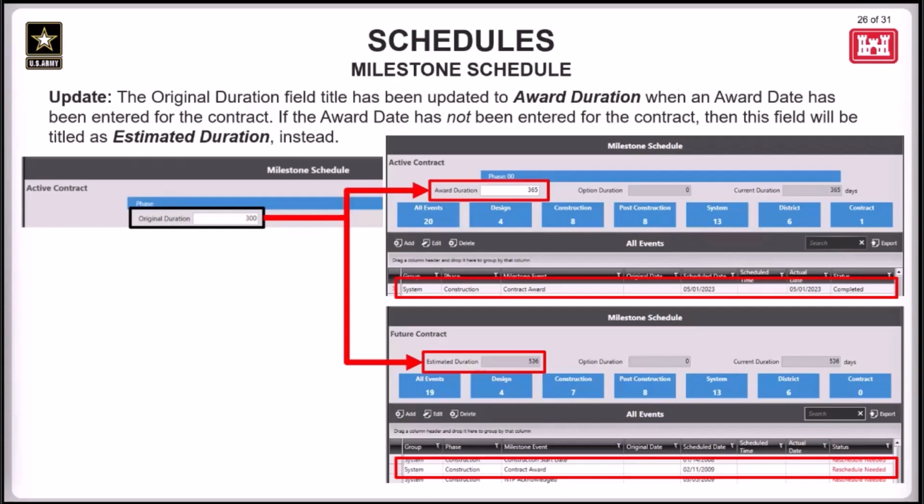So if the contract's award date has been entered for the contract, then that field will show as the award duration, as shown at the top here. Alternatively, if the award date has not been entered for the contract, then this field will just show as the estimated duration. So on the slide, we're showing an active contract on the top that does have the award date entered, so it's showing as award duration. And on the bottom, we have the view of a future contract without the award date entered, so that field is showing as estimated duration.